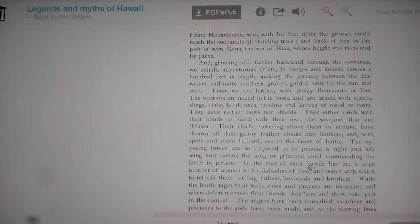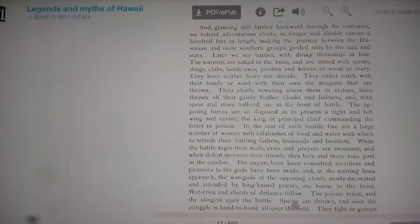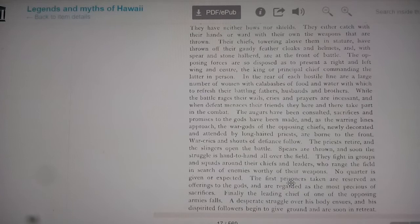While the battle rages, their wails, cries, and prayers are incessant. And when defeat menaces their friends, they here or there take part in the combat. The augurs have been consulted, sacrifice and promises to God have been made, and as the warring lines approach, the war gods of the opposing chiefs, newly decorated and tended by long-haired priests, are borne to the front.